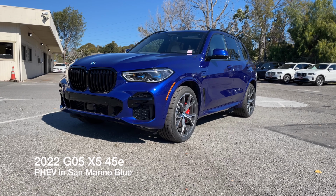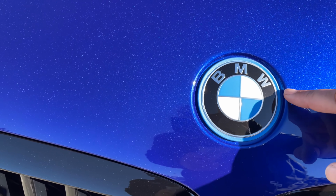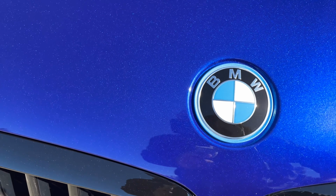Let's take a walk around the X5 45e and discuss a little bit more about the features and maybe some quirks. So, M Sport package, Shadowline trim, and there are some new touches that are basically coming from the past. New for the 2022s, on all of the plug-in hybrids, is this blue outline around the roundel. It's going to show up everywhere where the roundel is. I guess that really first started with the i3 and the i8, and we're back to the sort of branding for BMW i.